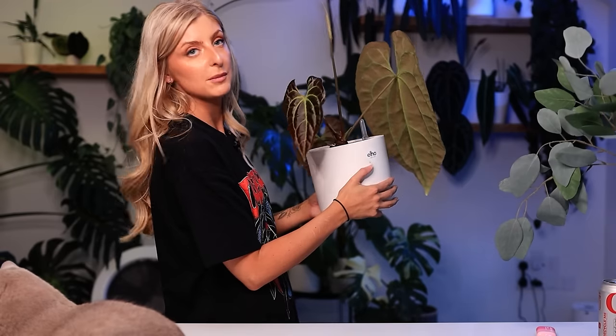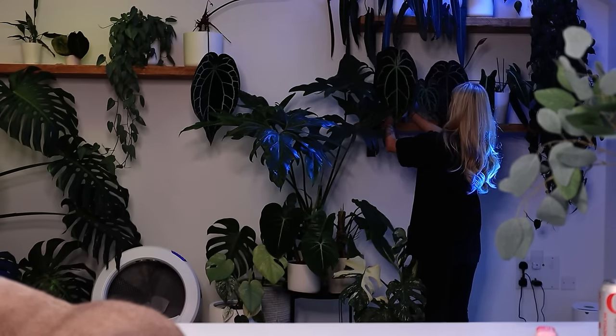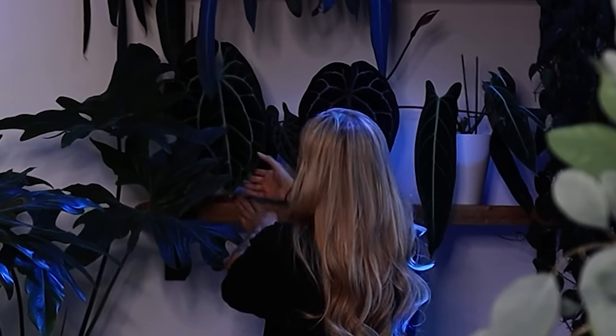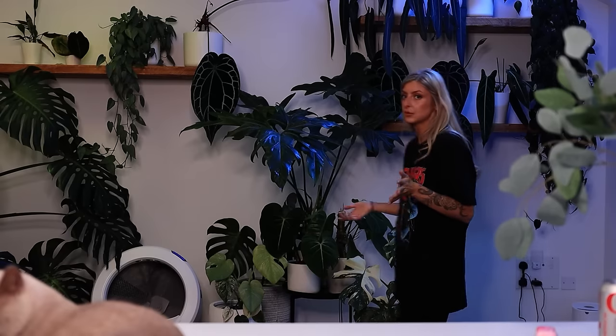Ta-da! So I'm going to put him back because he's very delicate. Although he's given me a leaf and a flower at the same time. It happens. I don't personally mind it too much when Anthurium flower. I mean, obviously, whether I use the pollen or not is a completely different situation. But I like him like that. He's a tiny bit lighter on his tips, which annoys me a little bit, I won't lie. But it is what it is.